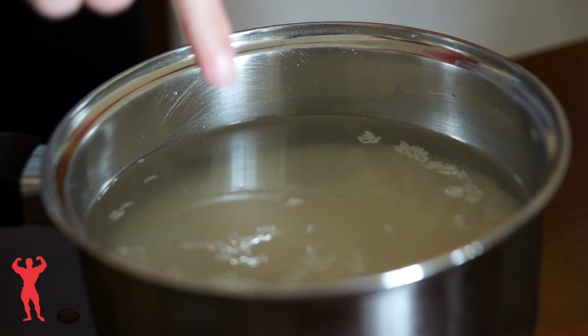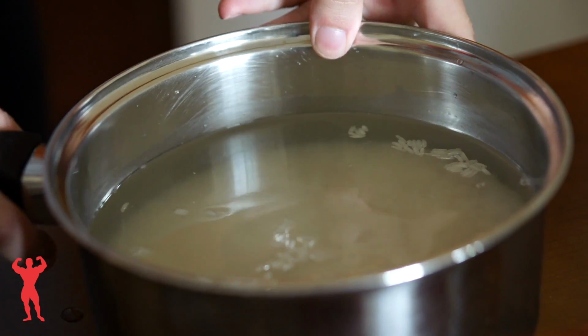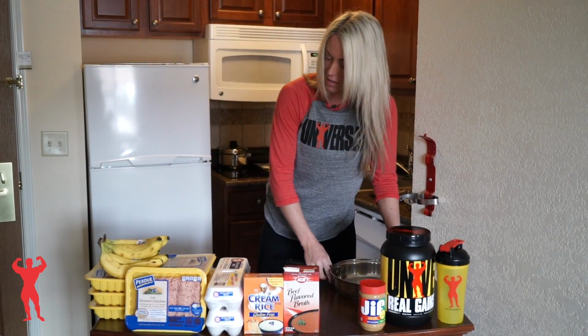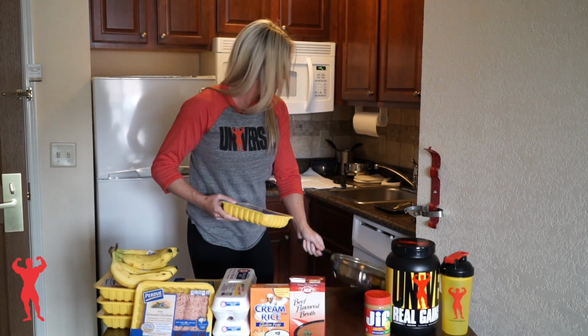So up to the first digit. Basically, put your finger there until you touch the rice. That's why the first digit. And actually, I've used this every single time. My rice has come out perfect, so it works. We're gonna cook our ground turkey. Sorry, ground chicken. We'll get this cooked.